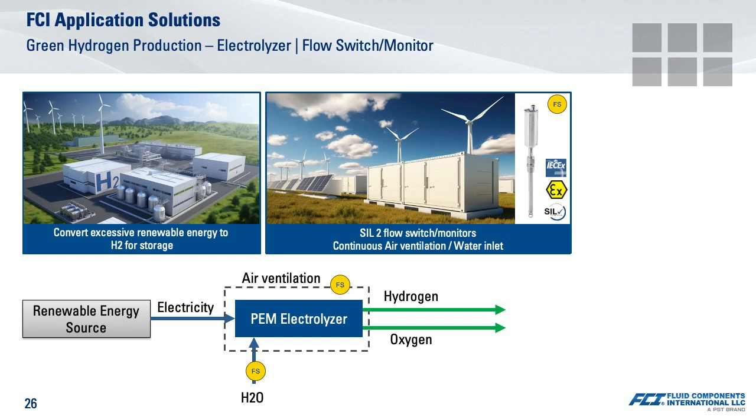Water is crucial because without water, there is no molecular split and no hydrogen production. In addition, the lack of water could result in residual current in the process, causing overheating and degradation of the electrodes. With a reliable flow switch in place, a system shutdown could be initiated to prevent damage and the possibility of a catastrophic failure. The second is air ventilation monitoring of the PEM enclosure.